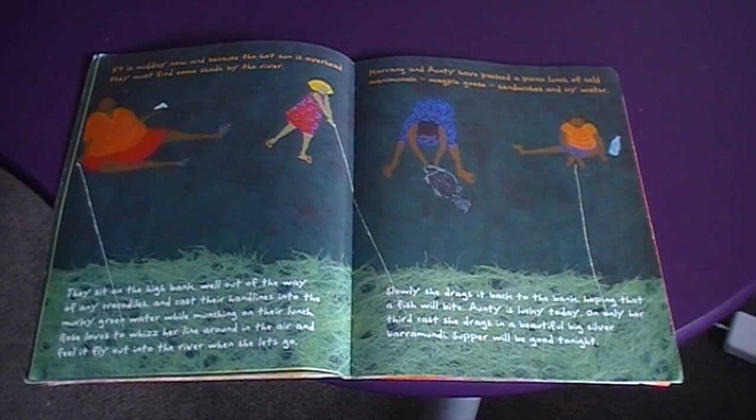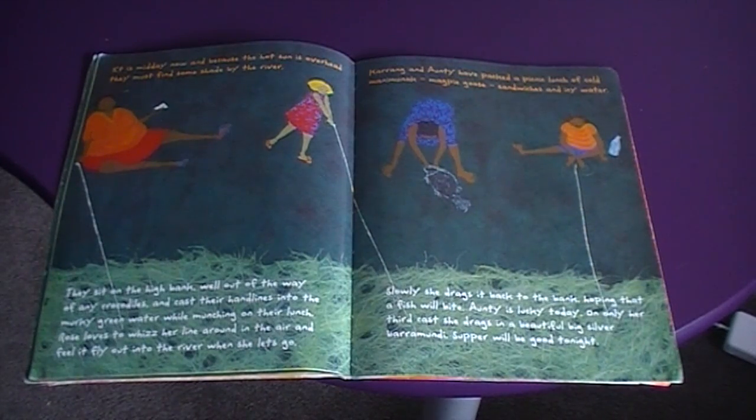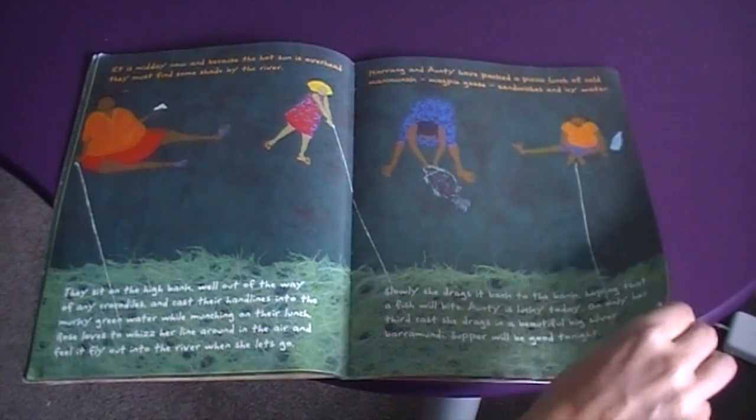It is midday now, and because the hot sun is overhead, they must find some shade by the river. They sit on the high bank, well out of the way of any crocodiles, and cast their hand lines into the murky green water while munching on their lunch. Rose loves to whiz her line around in the air and feel it fly out into the river when she lets go. Kerrang and Auntie have packed a picnic lunch of cold mannamunuk, magpie goose, sandwiches and icy water. Slowly she drags it back to the bank, hoping that a fish will bite. Auntie is lucky today. On only her third cast, she drags in a beautiful big silver barramundi. Supper will be good tonight.